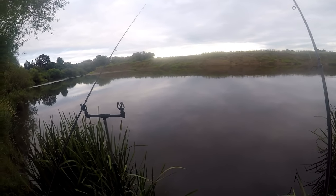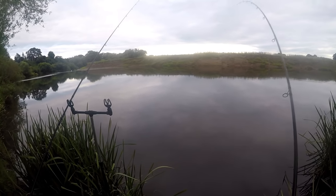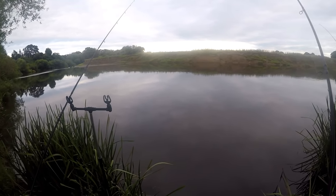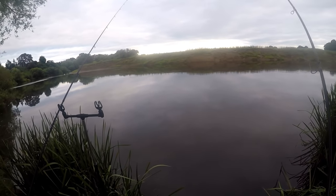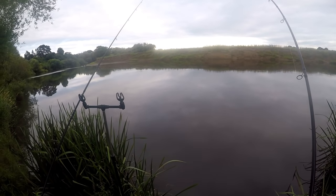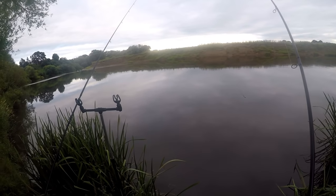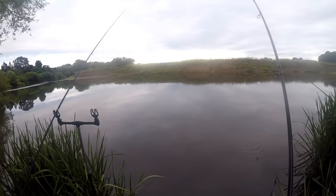So I've literally just put that barbel back, give it a good rest. So there's probably been about 15 minutes between hooking the last one, resting it, blogging it, and letting it go. Straight away, it's been in 2 minutes and it's gone again. And I did not expect this one bit.